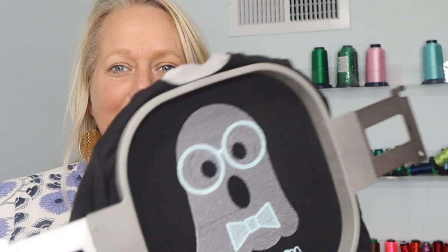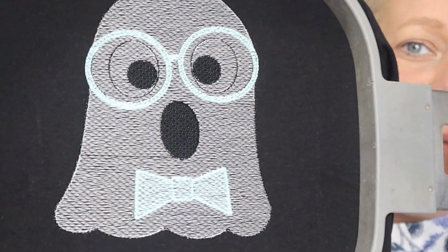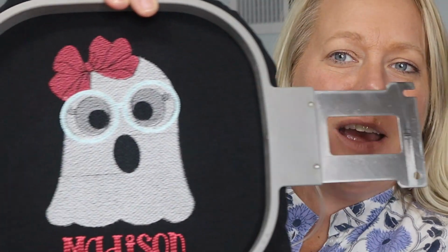Okay, so I'm beyond tickled by these, you guys. Oh my goodness, look at this. You just watched it stitch out. Look at that. That's the boys version, and it's got the blue thread and the white thread that are both the glow in the dark, right? And then I did the girl version, and look how cute that is.